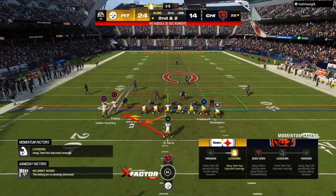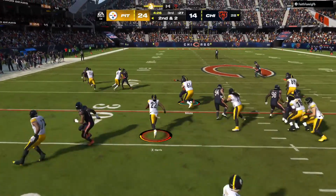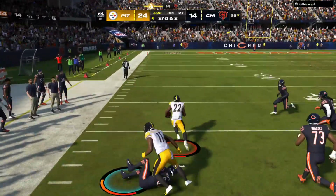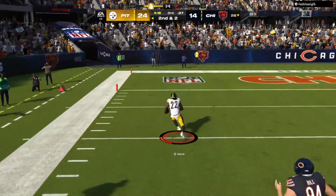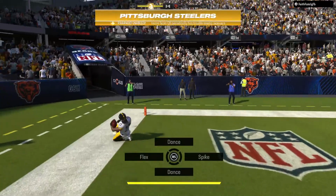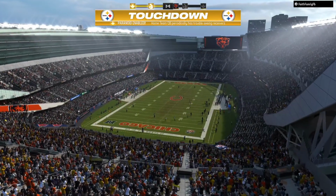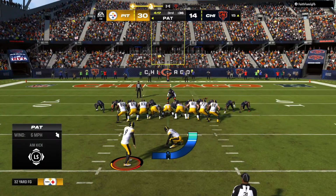And quickly they get to the line. Again, it's Harris on second down. There he goes, left side. Najee Harris. And into the end zone. Touchdown, Pittsburgh. Najee Harris. 72 yards.